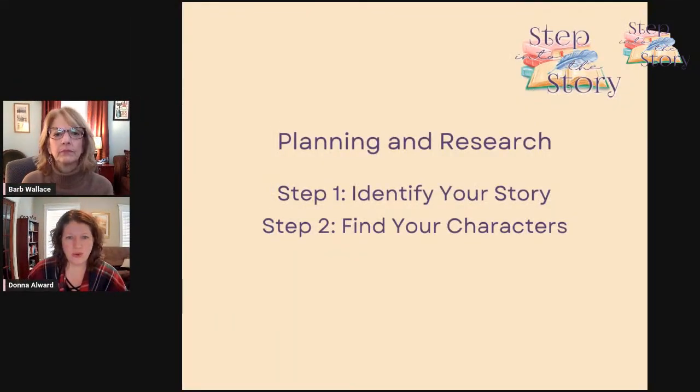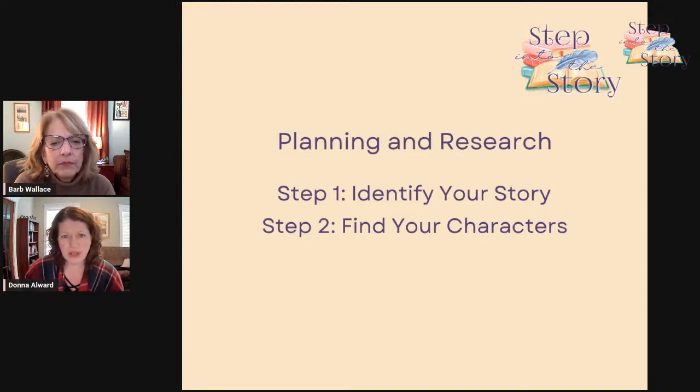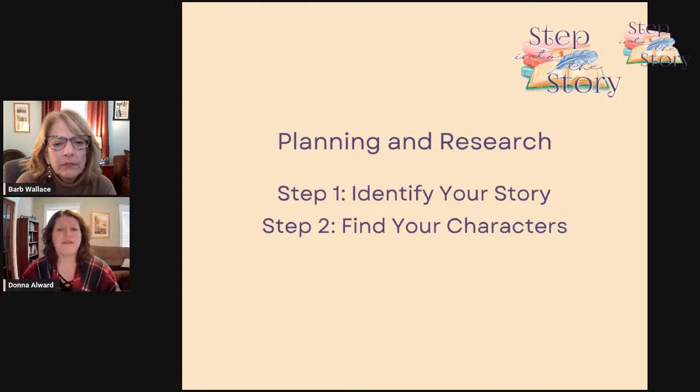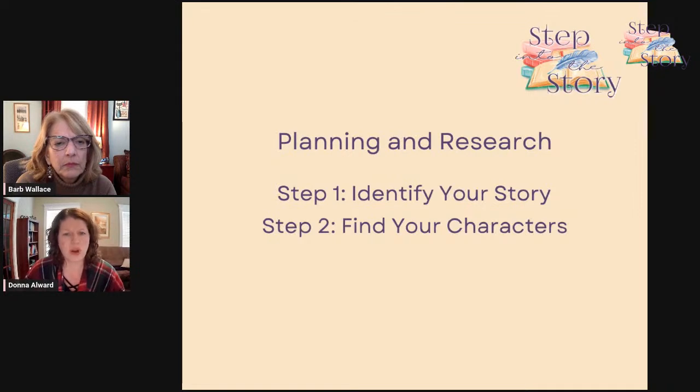Perfect. Once you do that, one of the things you really should do is find out your characters. We're giving these in steps 1 through 5, but they don't necessarily have to be in order. I do find that sorting out my characters is probably my first step after identifying what story I want to tell. Characters are the heart of every story. Even if you are a plotter and very plot heavy, it's still your character's decisions that drive that plot. So figuring out who they are and really delving into what drives them is really important.